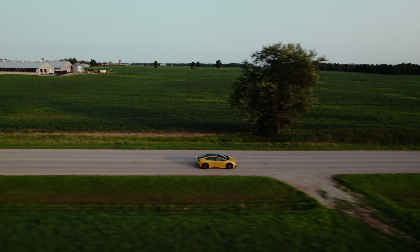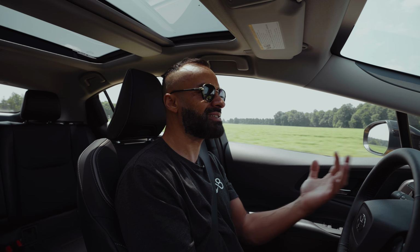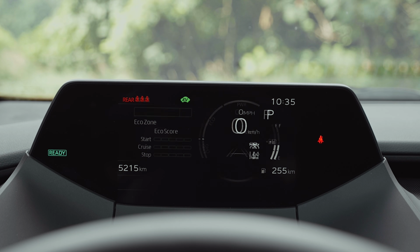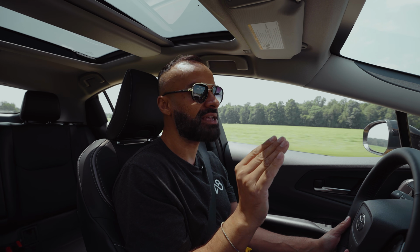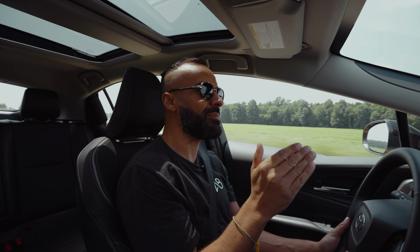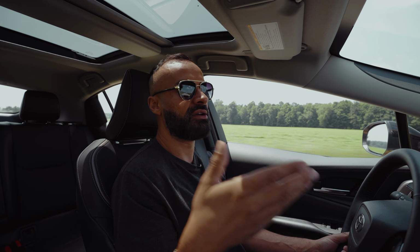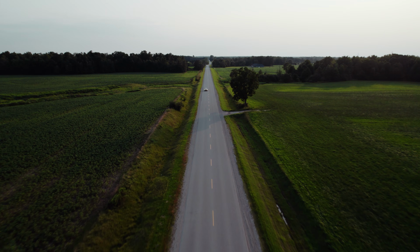The other thing I like about this Prius is it's kind of a game. When I'm looking in front of me, it says Eco Zone and Eco Score. It's like it's scoring me to basically be a better, more efficient, or economical driver. And I kind of like that. So I just slowly let my foot off the gas and I drive slower because it's like a game. And I think that's a cool thing. You're competing against the car on being frugal with fuel.